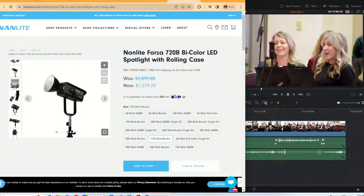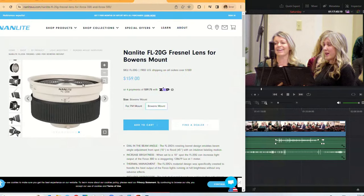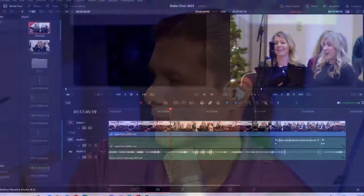Get one of these Nanlite Forza 720Bs, then add this Fresnel. This is a DMX light, so you can still throw it up there and control it. But Marty's right. They're huge. They're ugly. So for our house of worship, here's the shot.